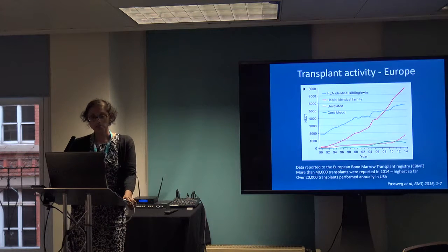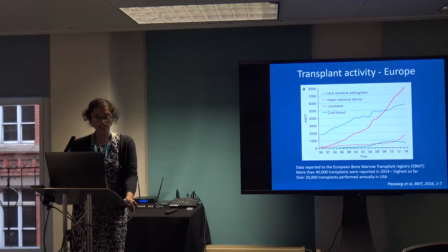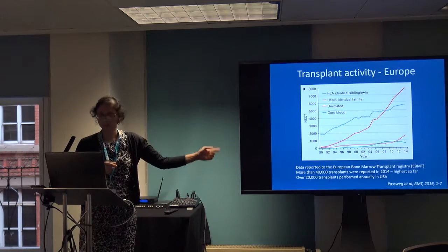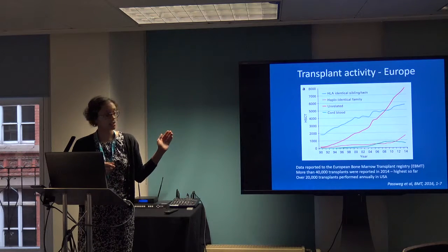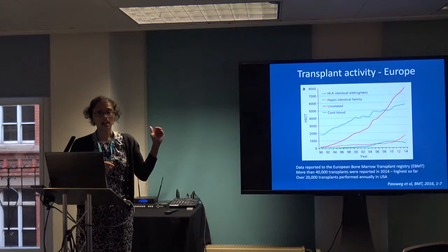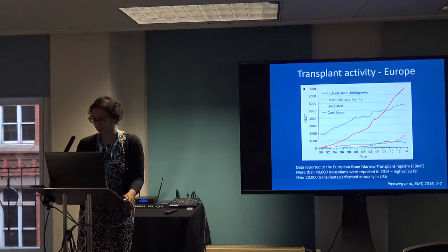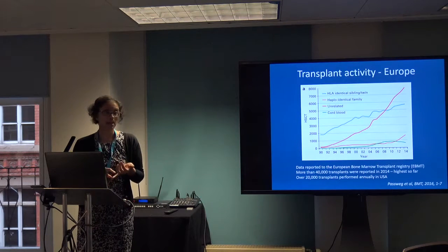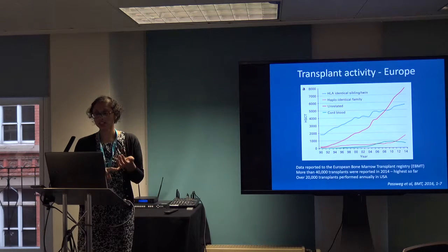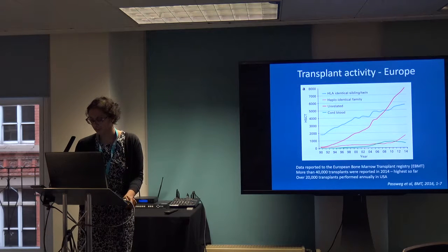And the majority of these remain unrelated donor transplants, but what you can see on the bottom is the increase in haploidentical stem cell transplants and the slight dip in cord blood, as we see that haploidentical probably will increasingly take over in those patients who don't have an HLA identical sibling, or those people who haven't got a suitable adult unrelated donor.